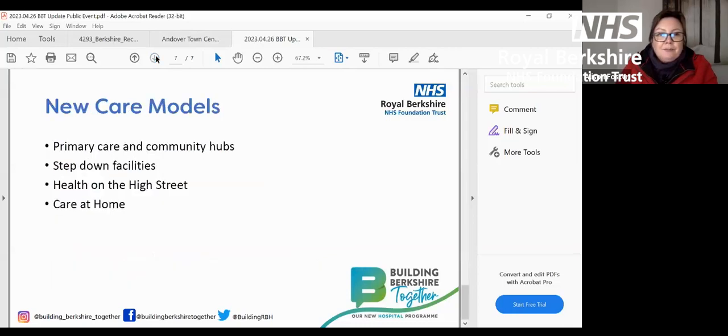Next slide, please. So I'm going to talk a little bit here about new care models. There's a lot of evidence and work being done around different ways in which we can deliver what we're delivering. They're called primary care and community hubs, or health and wellbeing hubs, for example, where lots of multidisciplinary teams can operate from, and where you can also do day procedures. A lot of operations at the moment are done on a day case basis. So, what could we build in that sort of less acute way, and could be much more of a health and wellbeing hub.